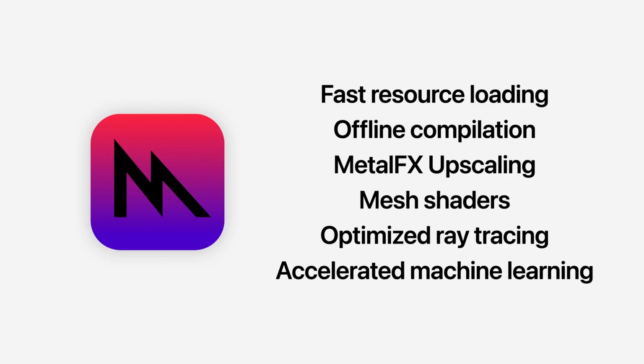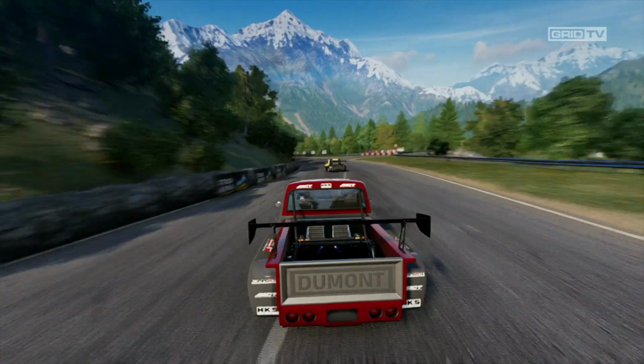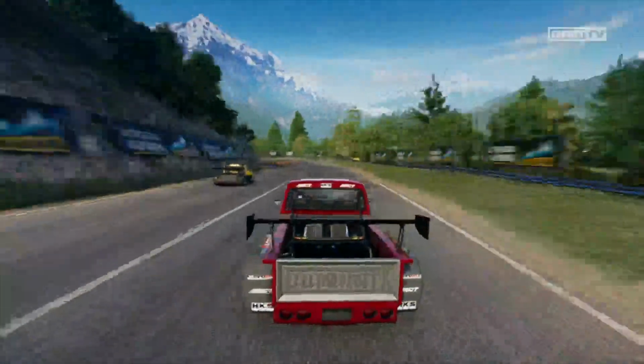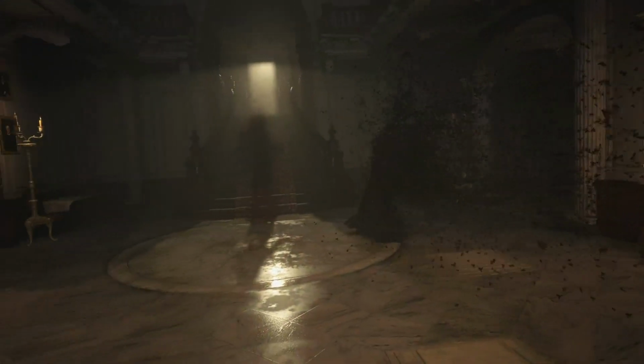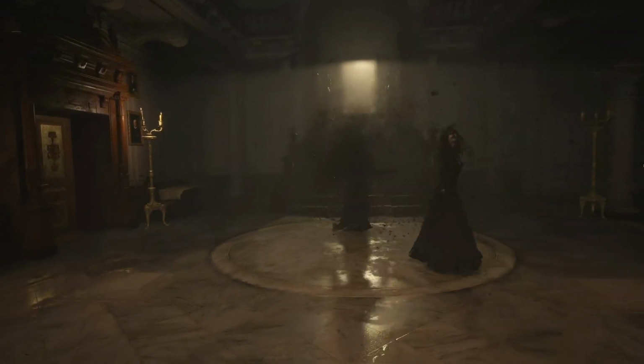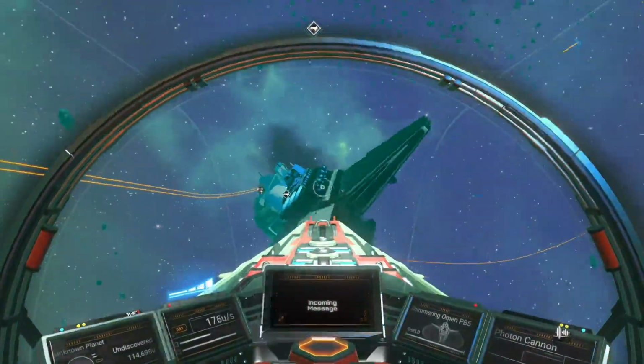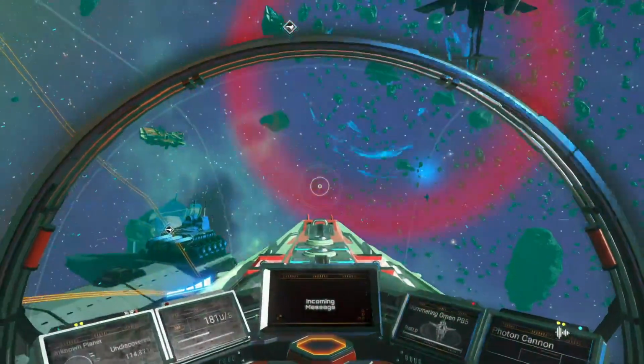And developers agree. Leading game studios have plans to bring their titles to the Mac, like Grid Legends, taking advantage of Apple Silicon to help you reach maximum speeds. Or Resident Evil Village, using features like Metal FX upscaling to deliver hauntingly beautiful scenes at the highest resolution. And No Man's Sky, taking advantage of Metal 3 to explore rich, expansive worlds on both Mac and iPad. Metal 3 is incredible, with features to boost the performance of your apps and provide an amazing gaming experience.